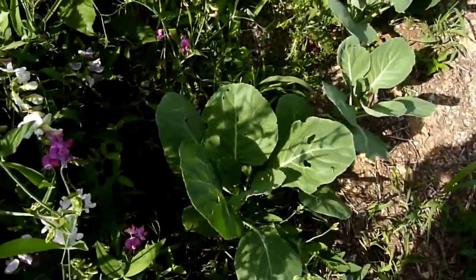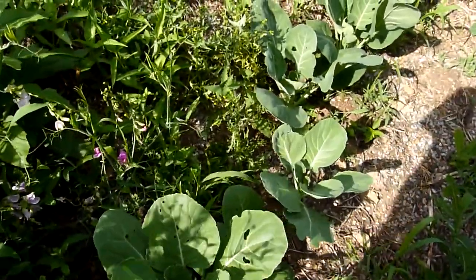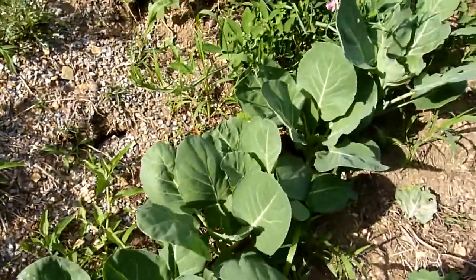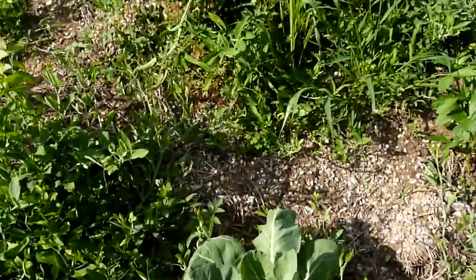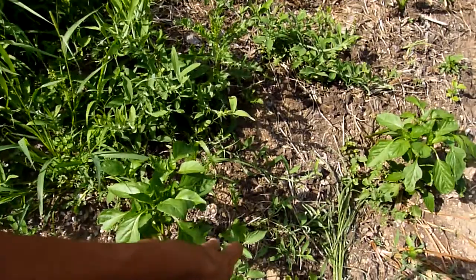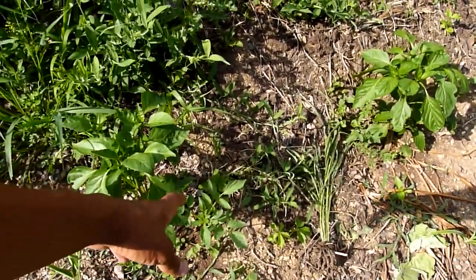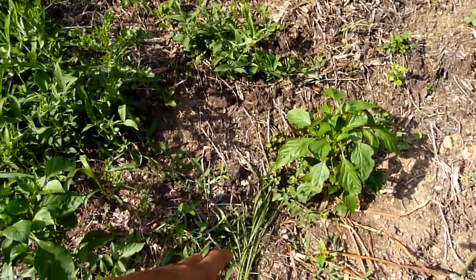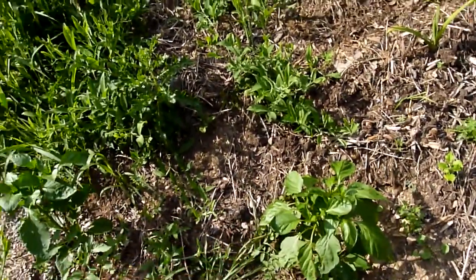We have our collard greens. Yeah, so I need to weed out some of the stuff around these collard greens. But they're doing good, and we'll get some nice harvest off them this year. And then we have our peppers. And these are mostly bell peppers, and there's some tomatoes that came out through in the earthworm cast. So I have these same tomatoes at my house too, coming up in the earthworm cast.